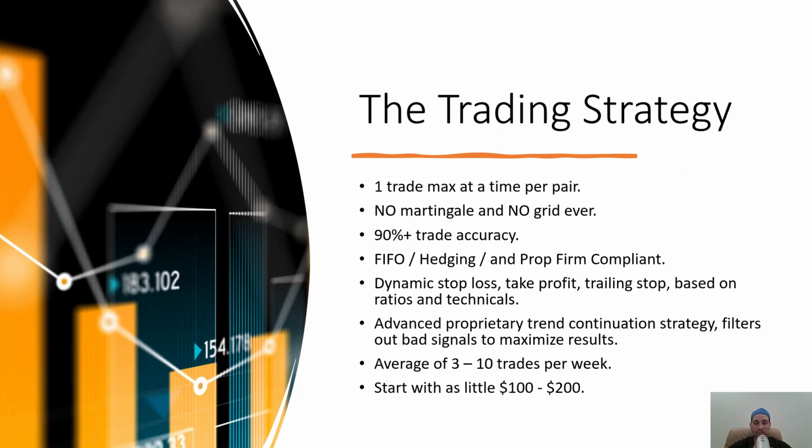There's no martingale, no grid ever. You're never going to have an issue with that. So if you're the type of person who doesn't like either one, it's not gonna be in there, so you don't need to worry about it. It has over 90% trade accuracy, and it trades a decent amount too. Some days you might not get trades, but it trades a lot every single week.